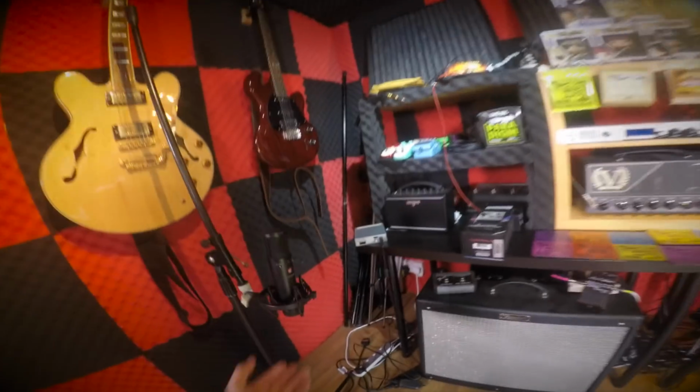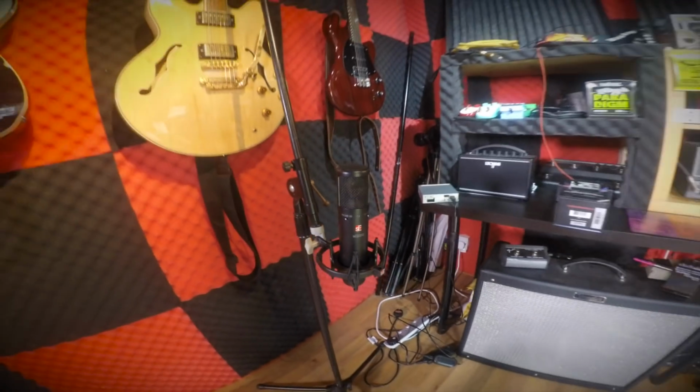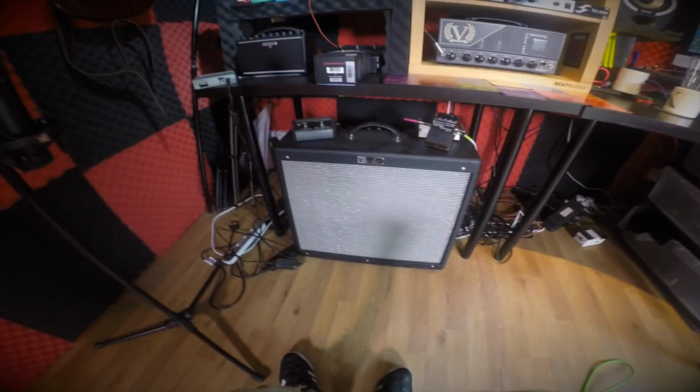So if I want to mic up my amplifier, I will use my Shure SM57, which I have here. That's a great all-round microphone for miking up things. And also I have my condenser mic, which is an SE 2200A, and this is great for recording acoustic, or you can even use it for recording your amp, or vocals or whatever. I don't have my acoustic guitars in this room, but I do have a Faith Classic Burst in my studio, which you've probably seen in some of my videos.